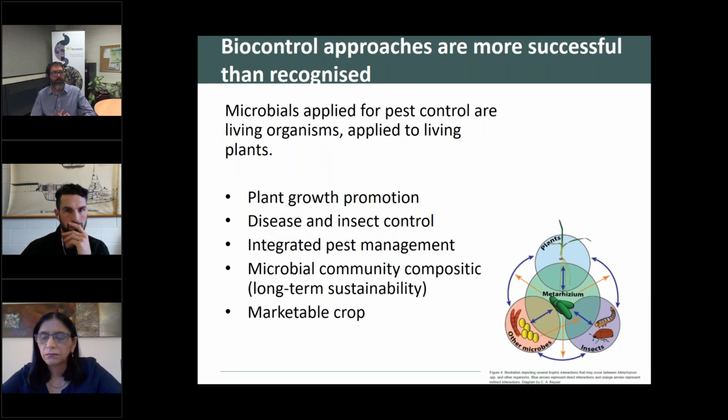So where I've been going with this very, very brief talk is, in many ways, when we measure the effectiveness of a biopesticide, we have traditionally measured the wrong thing. We're not looking at things like plant growth promotion. We're not looking at multi-year sustainability. We're not looking at the improvements in your soil that you get from it. We haven't been really doing integrated pest management, although I'm sure all growers have a version of it that they have been doing. And this long-term sustainability from microbial community composition, I think, is really important.